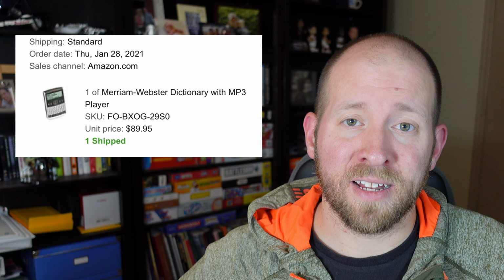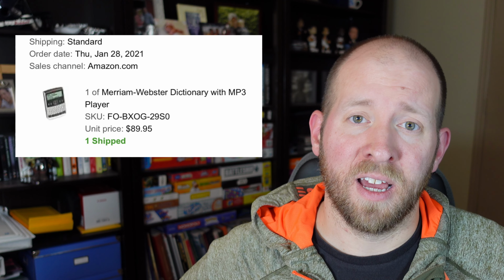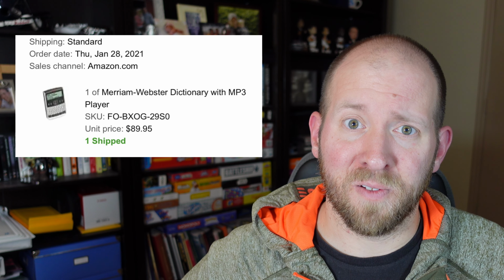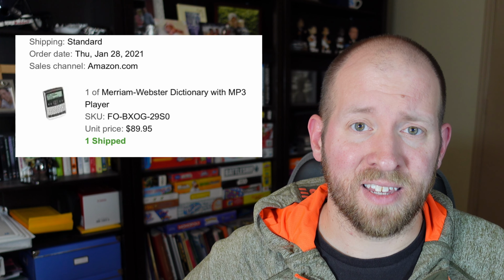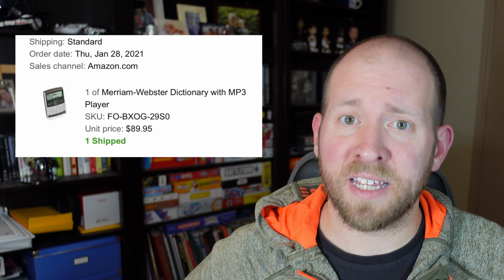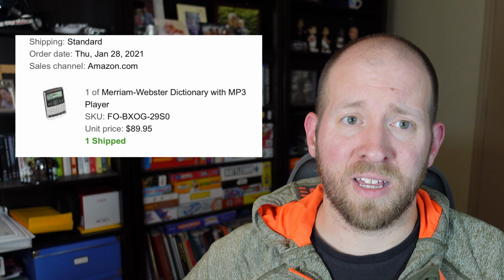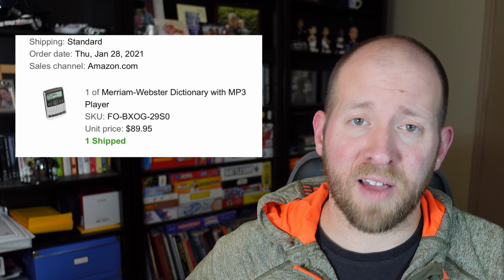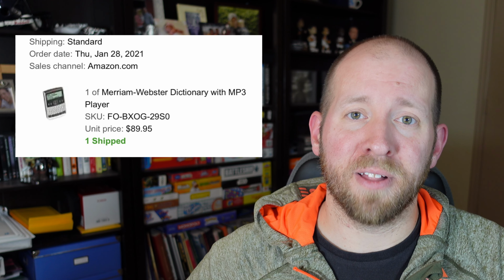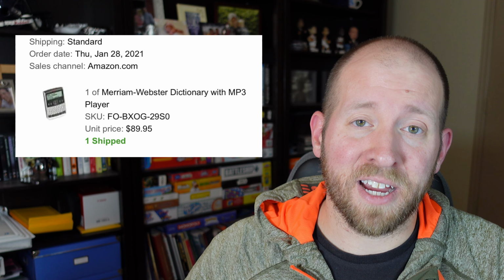Now my one Amazon sale that was over $50, because I rarely list anything on Amazon, was this Merriam-Webster Dictionary MP3 player. It sold for $89.95, and it was brand new and sealed, and I did not send it FBA. I sent it merchant fulfilled, and it sold within about 3 weeks of me listing it. I was really surprised. This thing is like a really old MP3 player that has a dictionary with it. I don't know. It's just a really oddball item.